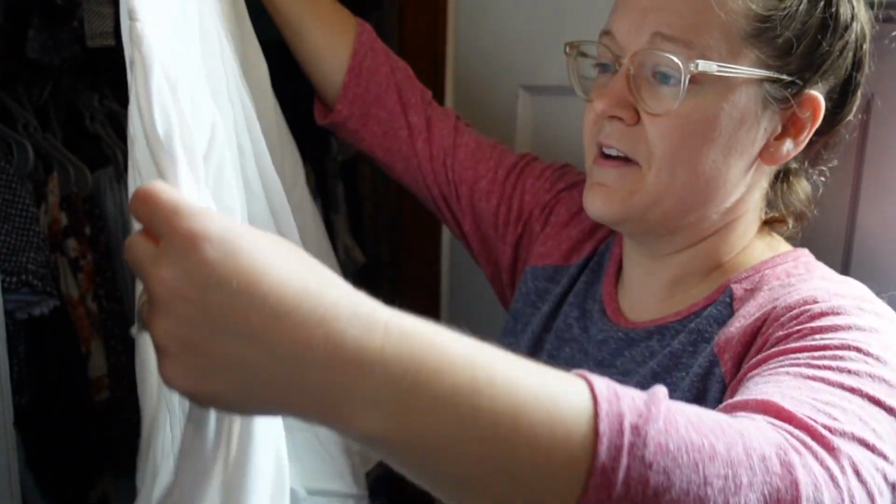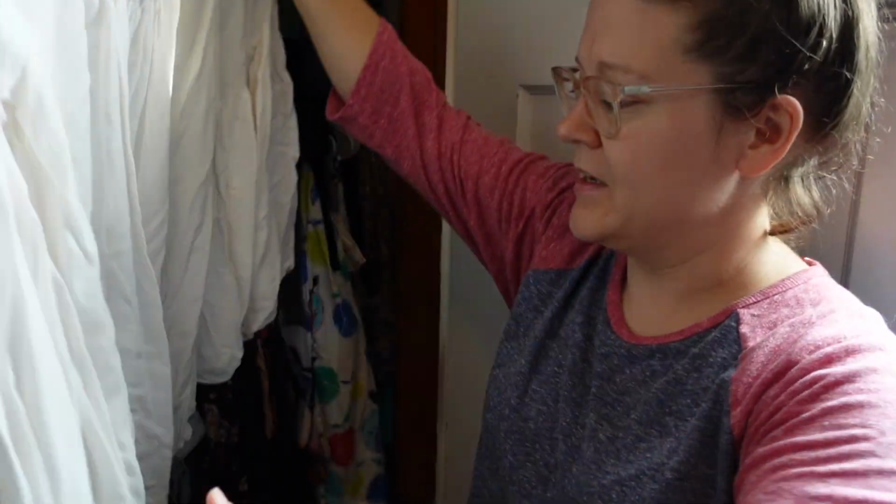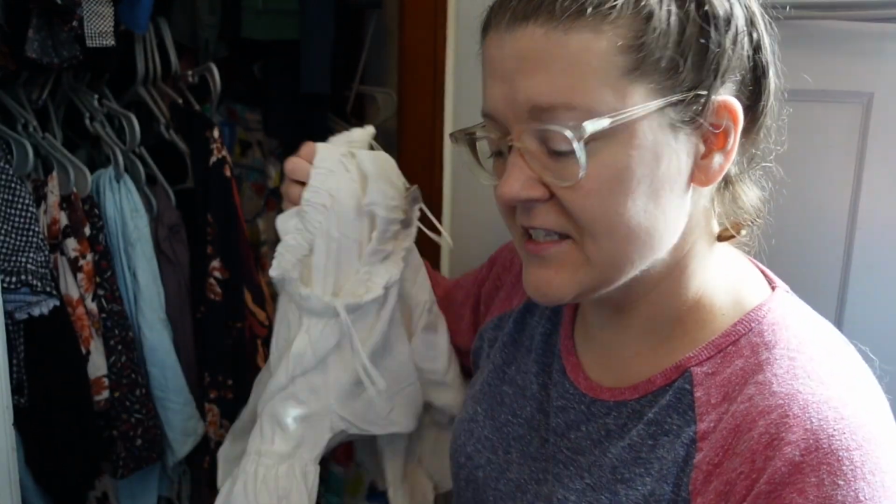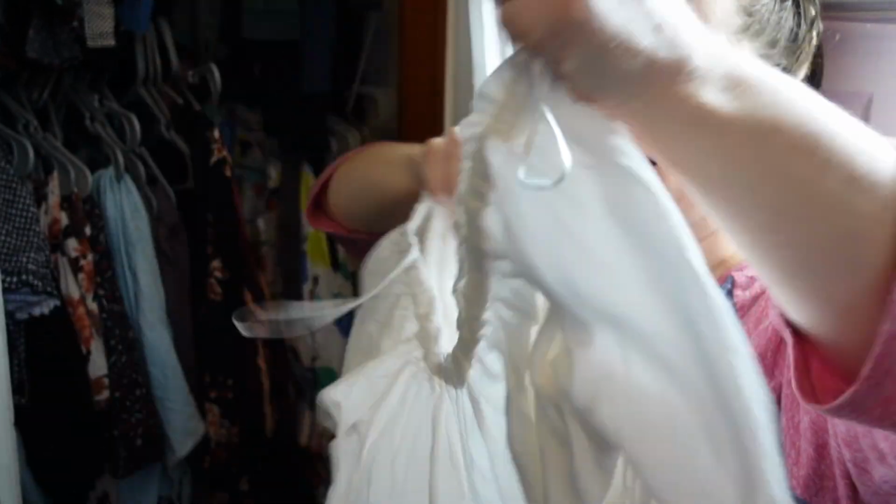This is a shirt that I've never worn. I might donate it because I don't know. I just feel like I need to be honest with myself about some of these things, and especially shirts like this that require a camisole underneath it. I never end up wearing them.